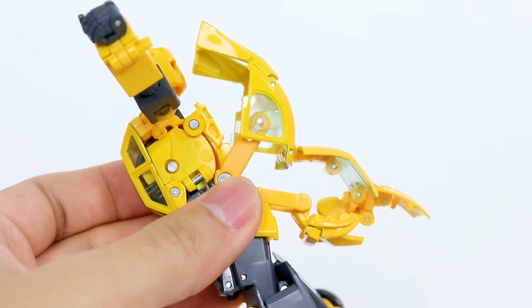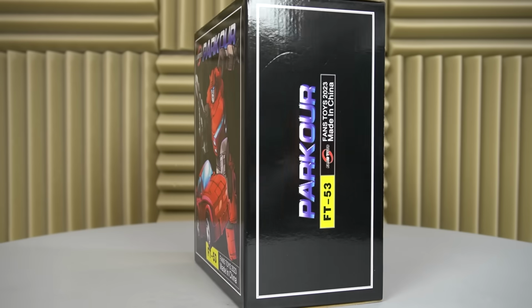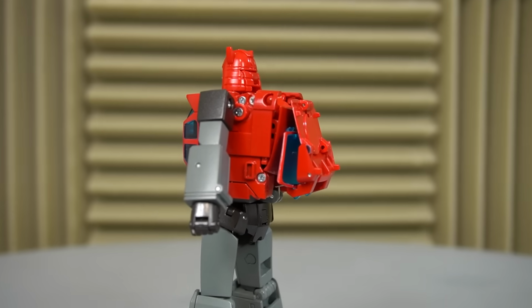Hey, my name is Jobby. No. Luckily, the Fanstoys Parkour, totally not Cliffjumper, is not that bad, but it ain't perfect.